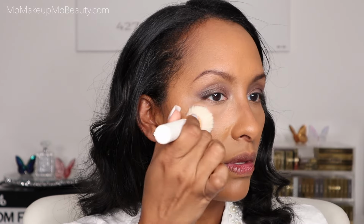Where's my brush? So I go in with the highlight first. Look how pretty. Ugh. This is what I'm talking about. You can have the most dramatic look, but it all still looks like you, you know? That's what we want. And then that same brush, I just cleaned it off. I'm going to pick up the blush. My hair, hello.